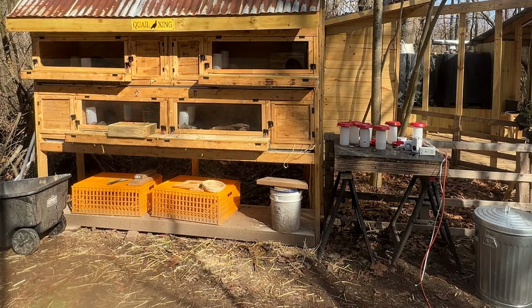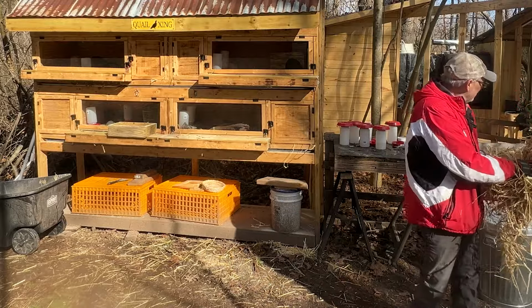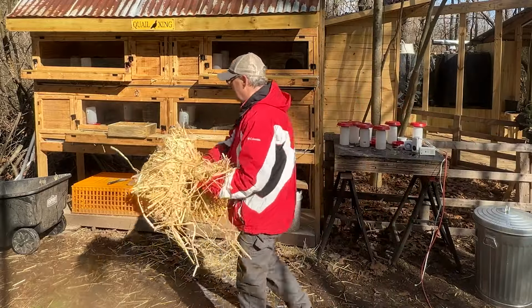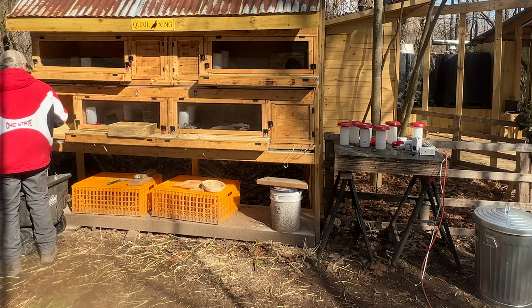I know I'm making a little bit of a mess with the straw, but literally yesterday after I set that up there, I saw some birds coming and picking it up. So I'm helping the wildlife too. They're making their little winter houses, so I don't mind that.